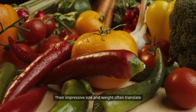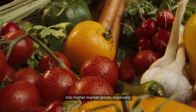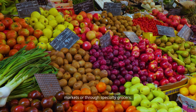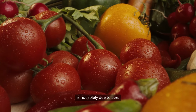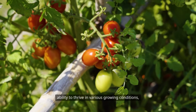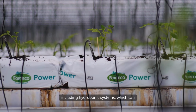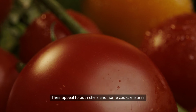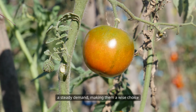Their impressive size and weight often translate into higher market prices, especially when sold directly to consumers at farmers markets or through specialty grocers. However, their profitability is not solely due to size. Beefsteak tomatoes are also valued for their ability to thrive in various growing conditions, including hydroponic systems, which can extend the growing season and increase yield. Their appeal to both chefs and home cooks ensures a steady demand, making them a wise choice for growers looking to maximize profits.